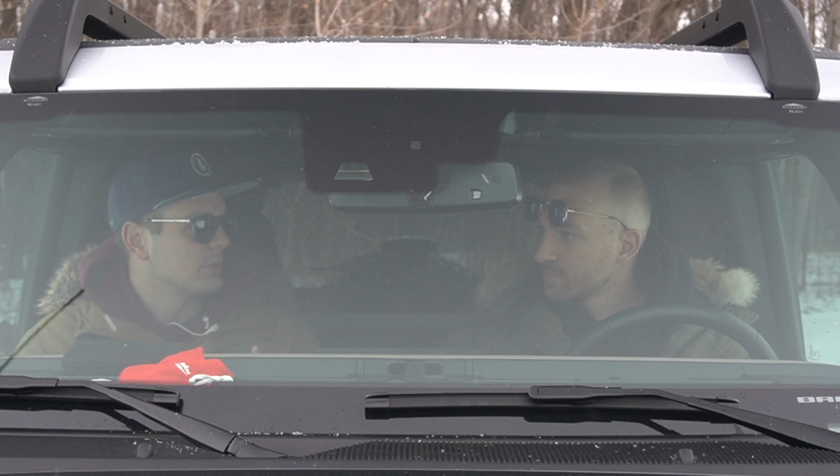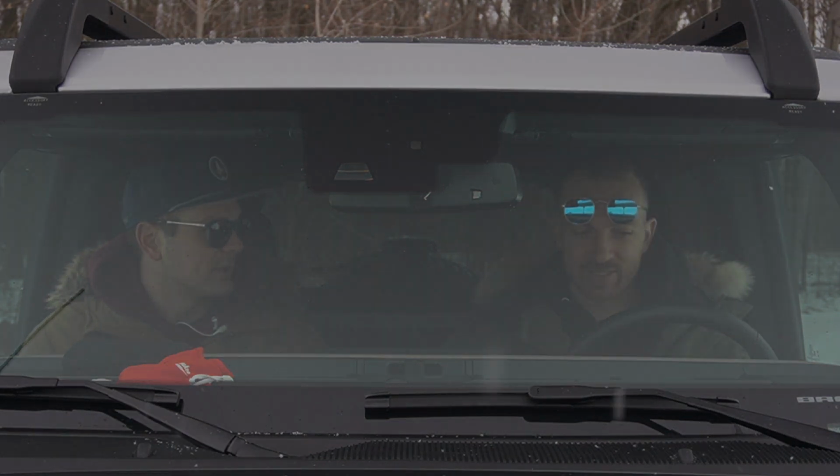So we've covered how it does on the road. We've covered the exterior, the interior. Let's set it on some trails. Let's do it.